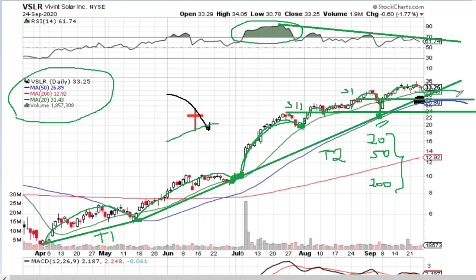So flattening of the lines usually means, the first time, a piercing and correction, and correction usually goes to the previous nearest level, and that previous nearest level is the S2 line. So it's expected to have a correction until the S2 line, making this first red circle buying option one for VSLR, which most probably will appear next week. And once this happens, it will be very interesting to play one wave up until moving average 20. So this would be an interesting play for next week.